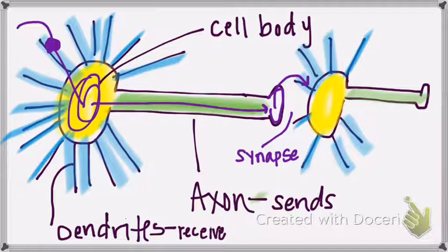Okay, let's go back to our video, our PowerPoint. But before I do that, I want to talk about one of the supportive cells, one of those neuroglial cells, and that's called the Schwann cells or the myelin sheath. If you're looking at your PowerPoint, it's going to be slide 11. But the axon is wrapped in cells, now red, called Schwann cells.